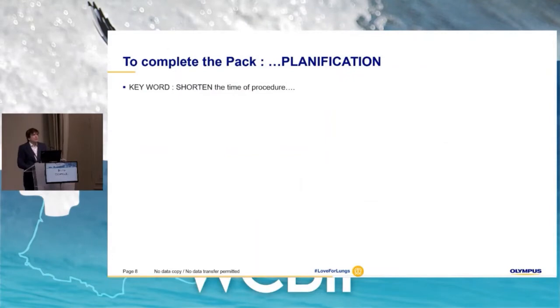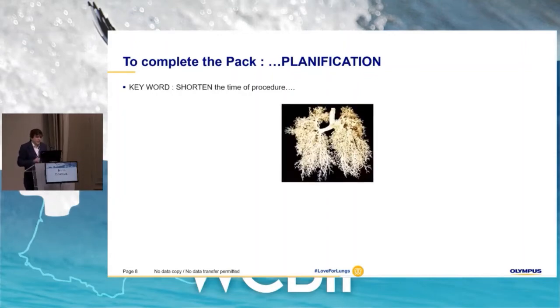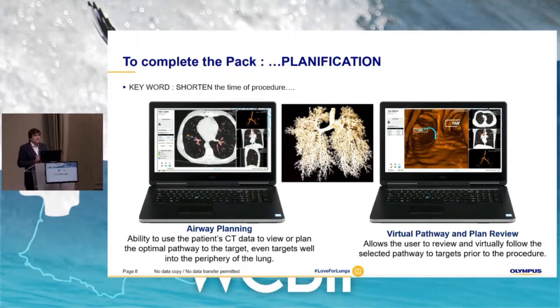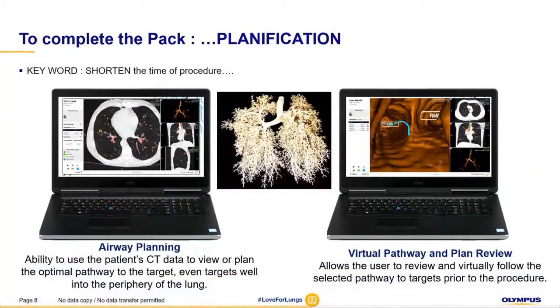But the last point of the pack is the planification. And I think that the key word is shorten the time of procedure, because when you see first the labyrinth of our bronchus, you say, okay, it's really difficult to be sure that you will go where you have to go. So planification can give you help in time, first planning, and then having a pathway, because it gives you the opportunity to check the zone where you have to go. Because if you're too proximal and you have to check different zones, you lose time. But if you go and you follow the planification with the pathway, you are sure that you will check in the smaller zone, so you will win time in your procedure.